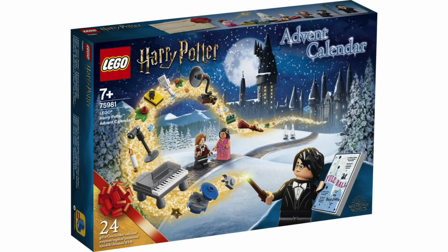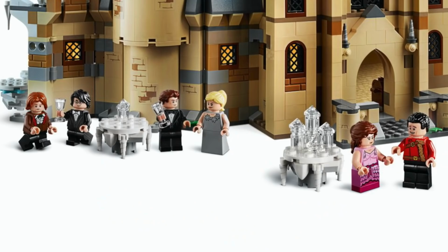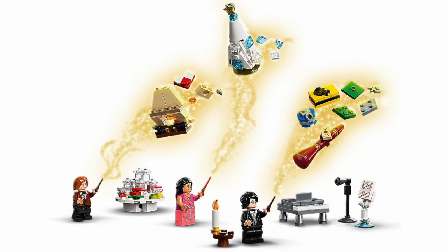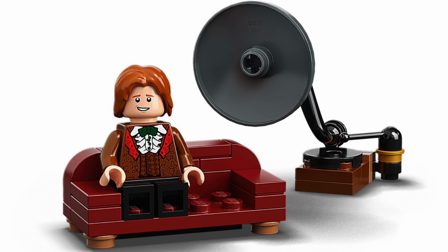The LEGO Harry Potter Advent Calendar is back this year, which is super exciting, and this year the theme is all after the Yule Ball, with some of the minifigures crossing over from the Clock Tower set. That being said, there are some really fun pieces and cool mini builds, not to mention some exclusive characters that are going to be coming to this Advent Calendar, so I'm super excited.